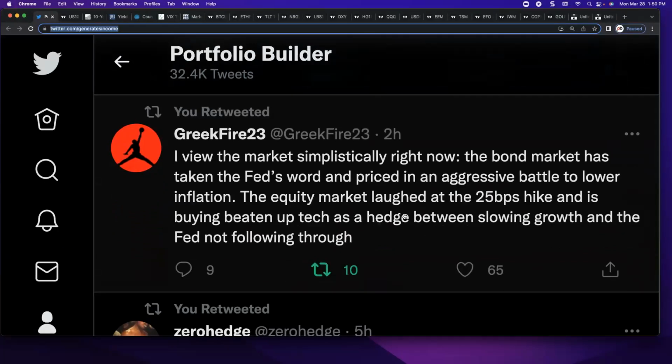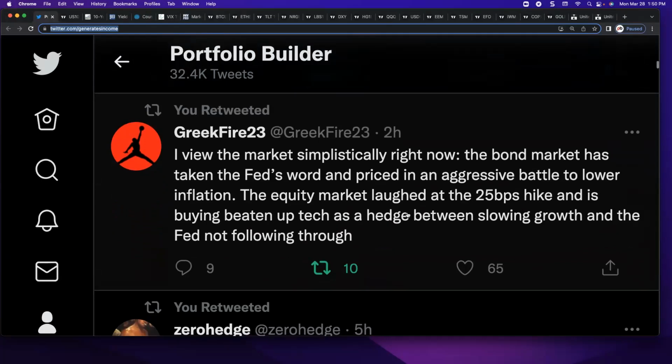Greek Fire 23 says, "I view the market simplistically right now. The bond market has taken the Fed's word and priced in an aggressive battle to lower inflation. The equity market laughed at the 25 basis point hike and is buying beaten up tech as a hedge between slowing growth and the Fed not following through."